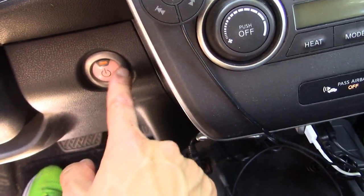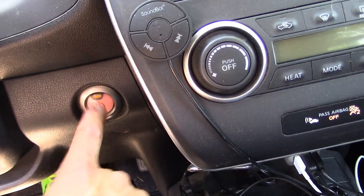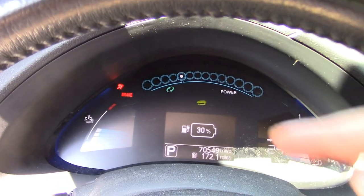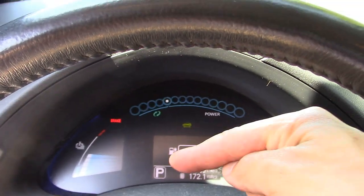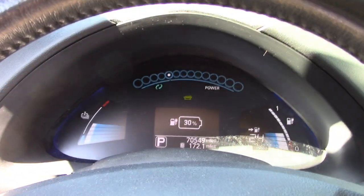There's no eco. Let's turn the car off and go to sleep, come back in the morning and start the car up again. And you'll see it remembers that, no, I wasn't in eco mode when I shut off, so we're going to come back up in normal drive mode. So that's kind of nice.